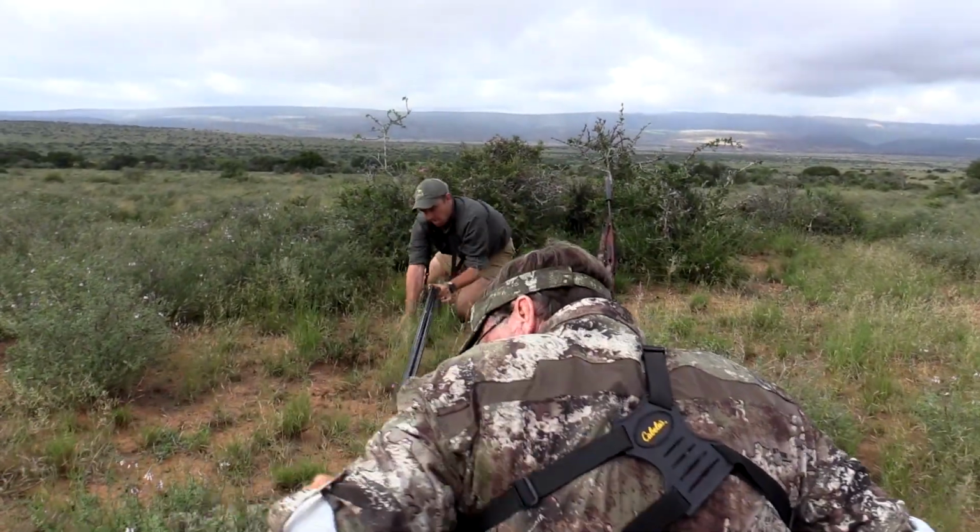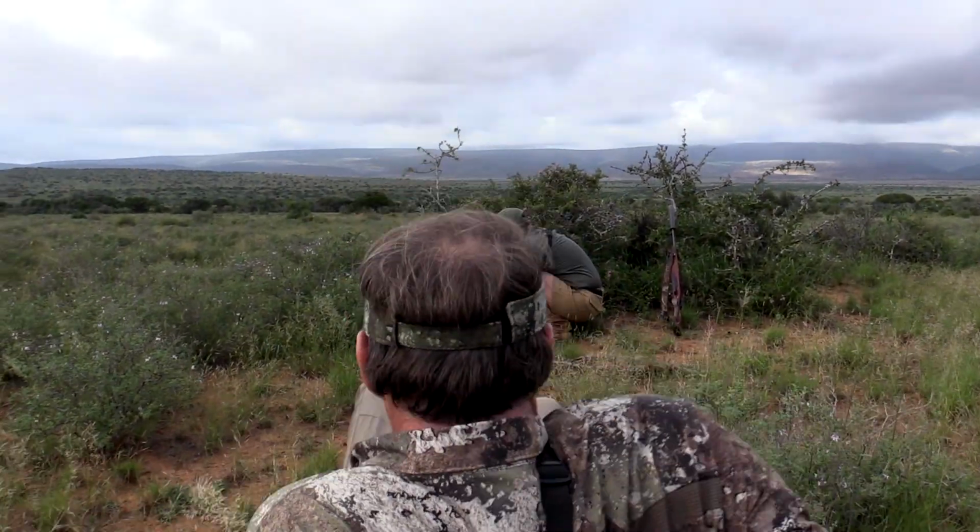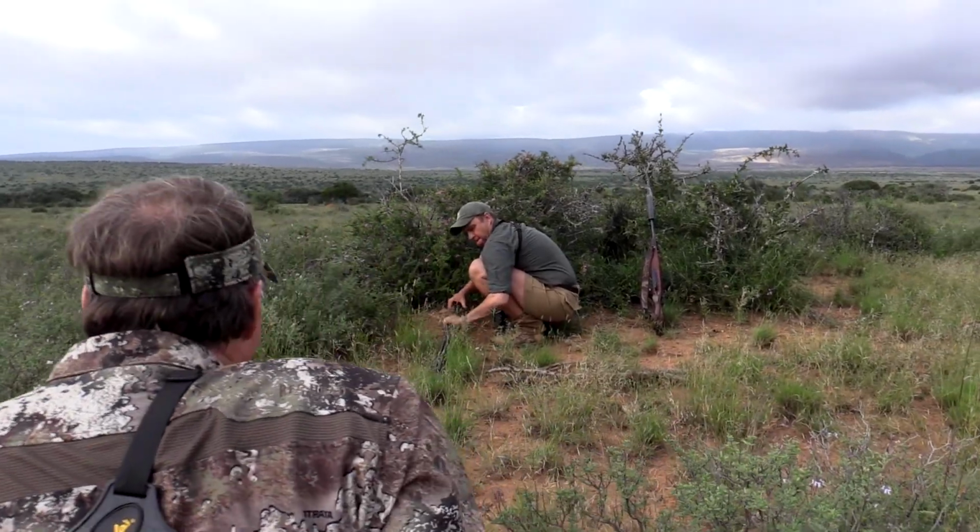But like I've been saying on these types of hunts, I trust him. He ain't let me down yet. And finally, we've all crawled and we get there, and he starts building them shooting sticks. When he starts building those shooting sticks, I've learned good things are about to happen.